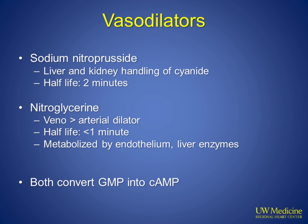But sodium nitroprusside has both veno and arterial dilating effects, more arterial probably than venous, and nitroglycerin's the opposite, more of a venodilator than an arterial dilator, but at higher doses it also does begin to dilate the arteries. They both share a common mechanism of action, which is converting GTP into cyclic GMP and vasodilating through provision of NO. Okay.